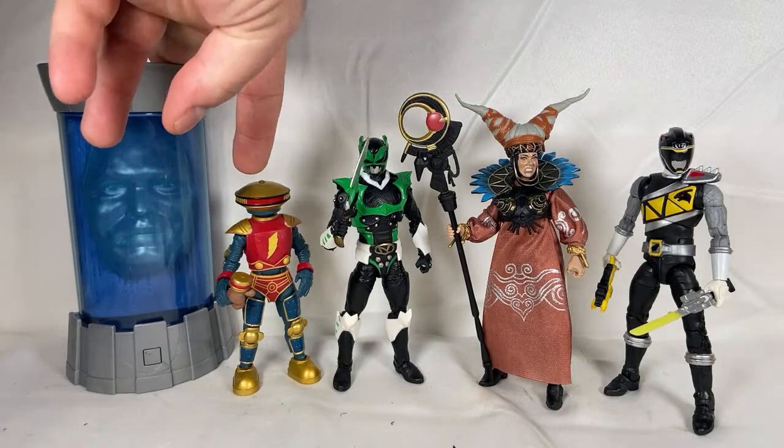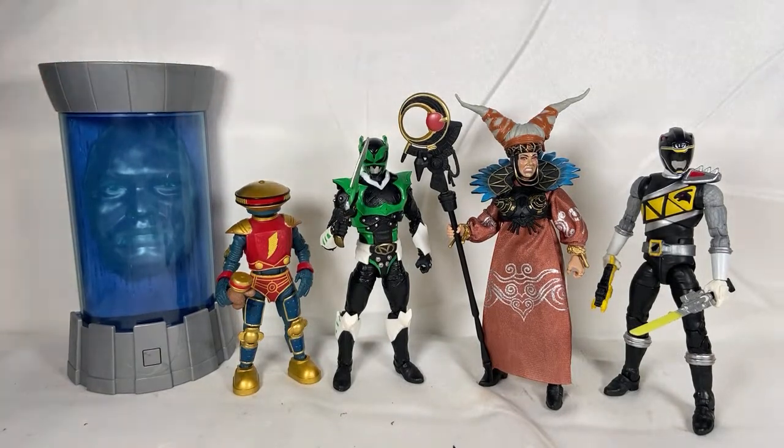For these two, I passed on them when I saw them in Target because I was like, I don't want to pay $30 for just a head. That's kind of lame. And an Alpha 5 figure. I don't know, it just wasn't worth it to me, so I just waited, and I found one on eBay for cheaper. It's just easier that way.